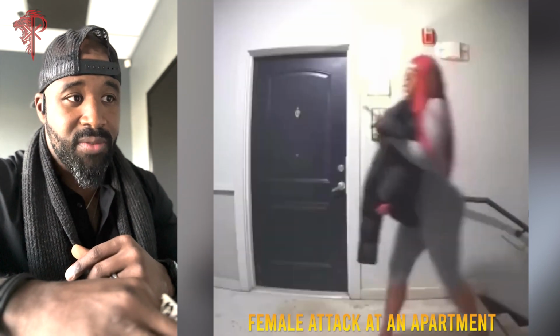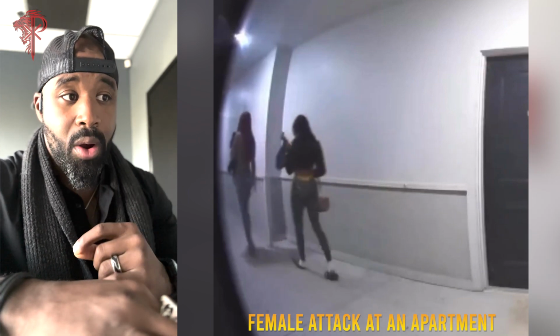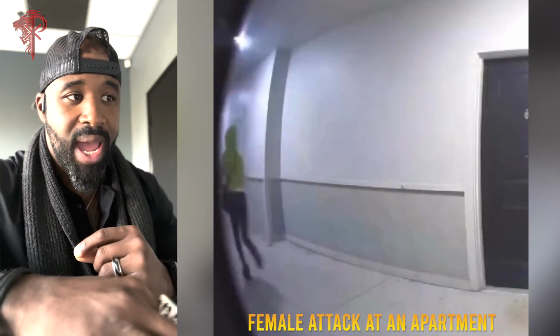As we continue with this film, looks like female number 2 in black has already got her GAT. She's already got her force multiplier, her tool for protection, her firearm ready to go. Now they're walking into their apartment. The aggressors unleash the attack. They try to make entry.